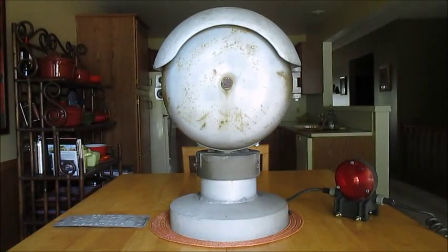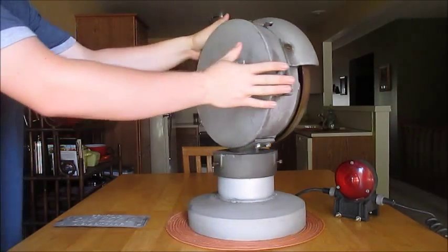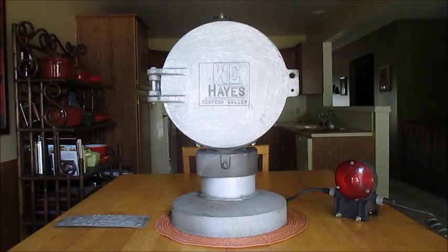That was the third thing that I got off this signal. The bell was actually the last thing I managed to get off. But I'm going to turn the bell around here so you can see the back. See on the back here, it does say Western Colin Hayes on the bell. You can see that. It says Western Colin Hayes in the bell.